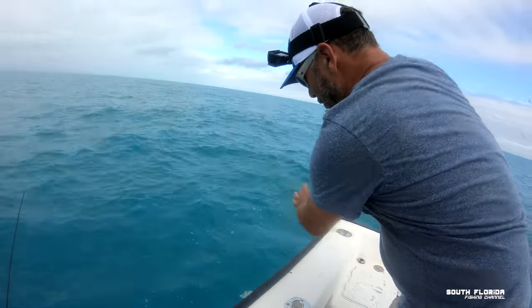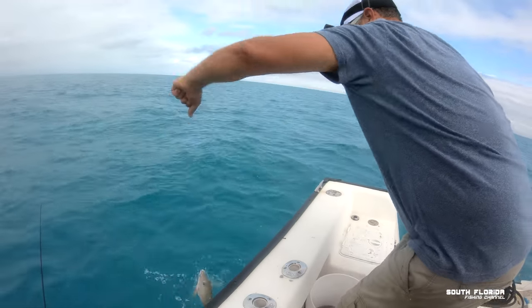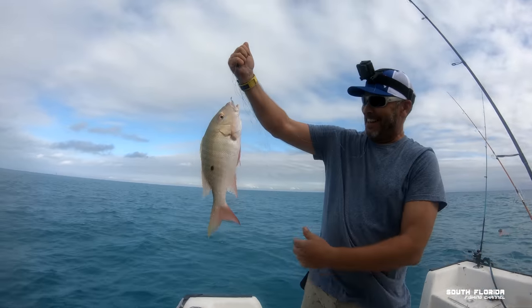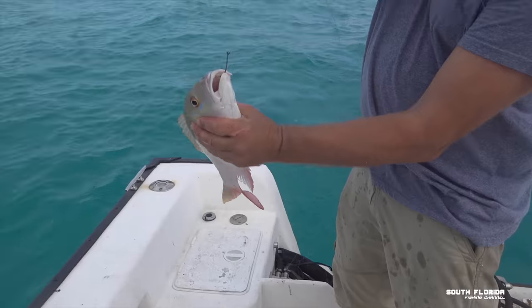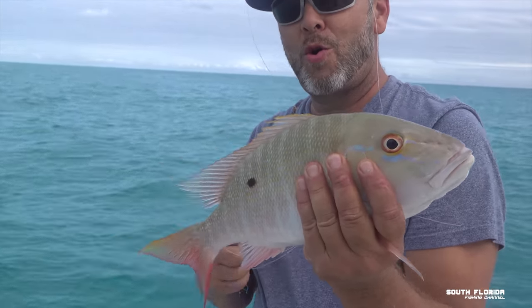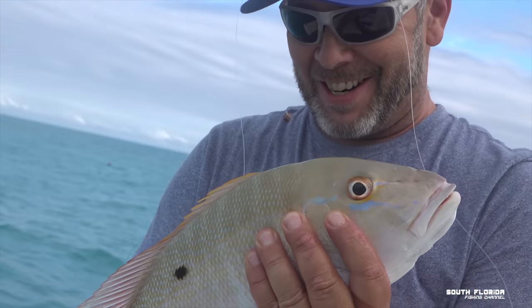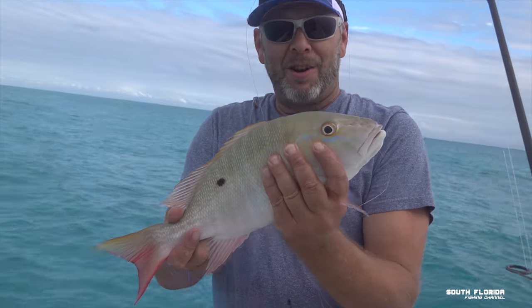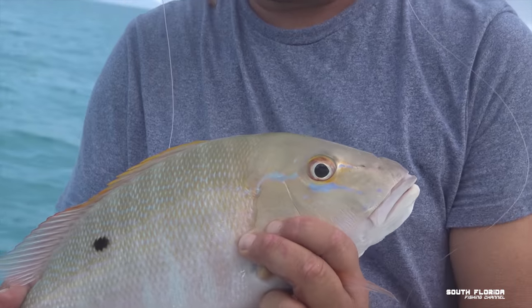Oh my god, mutton! Yeah! Handlining the mutton. Oh snap, look at that. Just handlined this mutton in. I'm never using braid on a boat again. Holy cow, look at that thing.